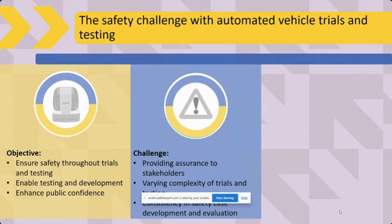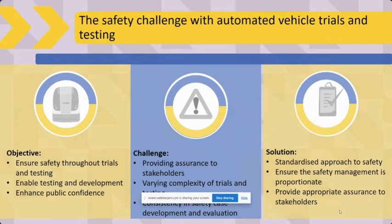We wanted to see consistency in safety case development and also consistency in the evaluation. So really the solution to this is having a standardized approach to safety, ensuring that safety management is proportionate to the level of risk posed. So you're not going overboard and creating a wealth of information for a very simple trial in a very simple environment. But we also want to provide assurance to stakeholders.